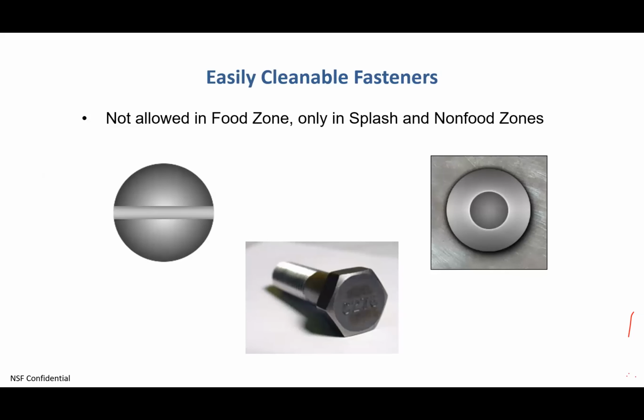The other thing that is a common differentiator is fasteners. So first of all, fasteners in general, period, are not allowed in a food zone. Doesn't matter what type of fastener they are, but easily cleanable fasteners are allowed in the other 2 zones. And these are just some examples of what an easily cleanable fastener looks like.